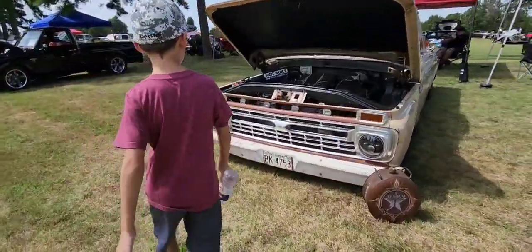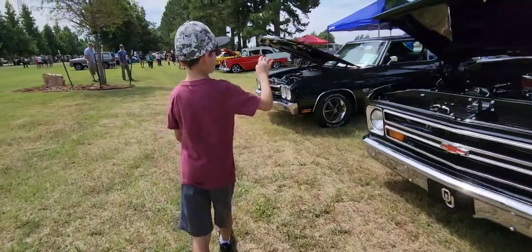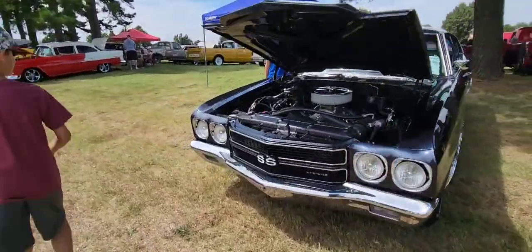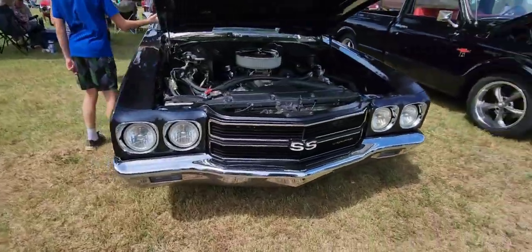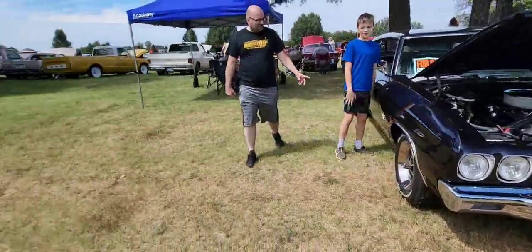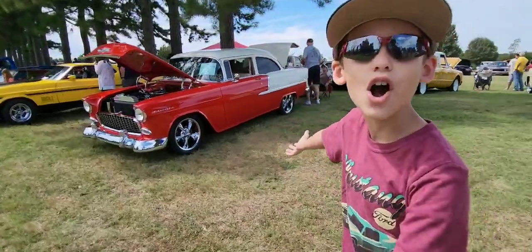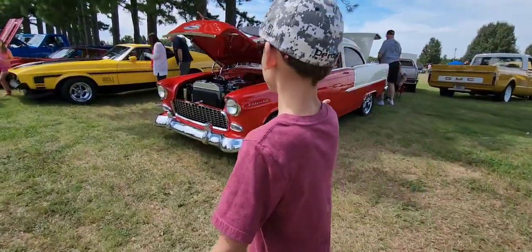Another Dan TDM. That truck is amazing. That's just pure black. That's actually a Chevelle. SS Chevelle. An SS Chevelle. Oh. This is from the old-fashioned days. I have a toy car of this. Oh yeah.